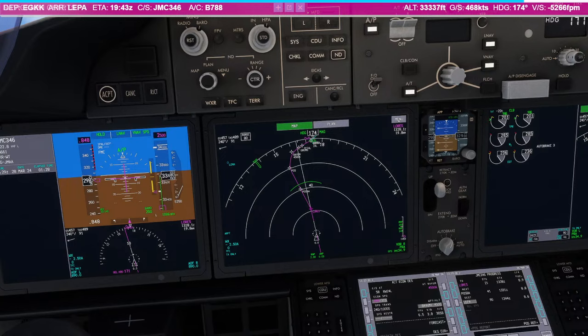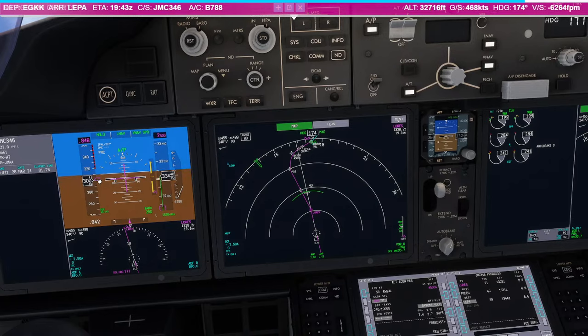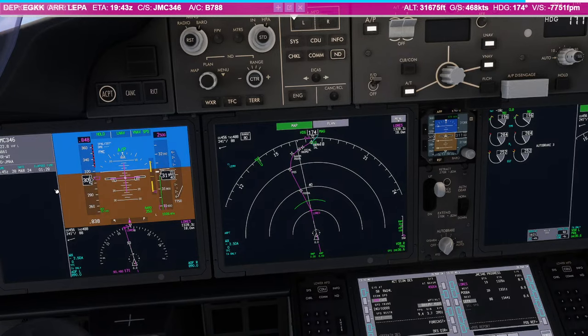So once it gets back into VNAV path, it should then go into, like the Airbus, give us a bit of a band of speed it's willing to fly to try and keep the profile. Dougal says, I keep getting high and fast in descent in the Phoenix since Block 2. Interesting. Well, mate, we'll fly that on stream soon and see what it does.